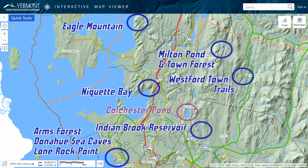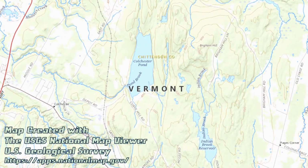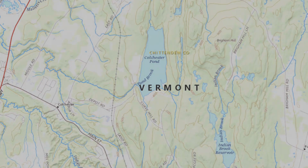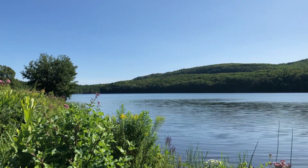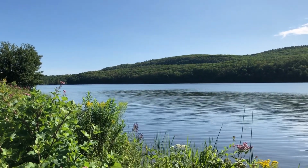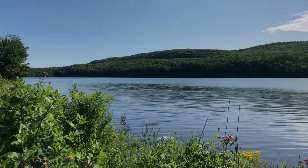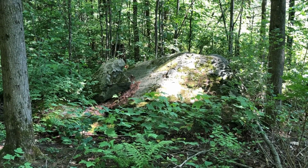Colchester Pond is kind of in the middle. The southeast corner of its natural area borders the northwest edge of Indian Brook Reservoir Park. There's now preserved contiguous forest from Indian Brook Reservoir up through the Milton Town Forest. The land around Colchester Pond is going back to forest now, but there were once farms and orchards and lumbering done here. So any stonework of the ancient variety found is likely to be a bit shattered and a bit scattered.